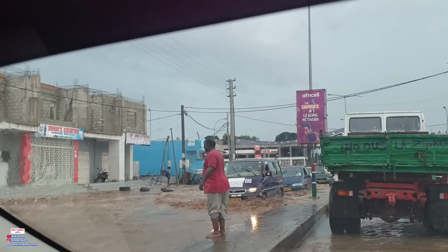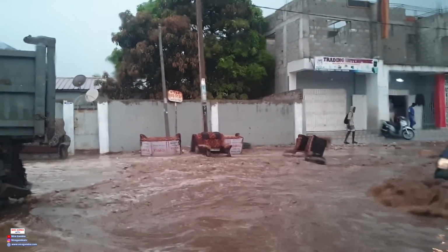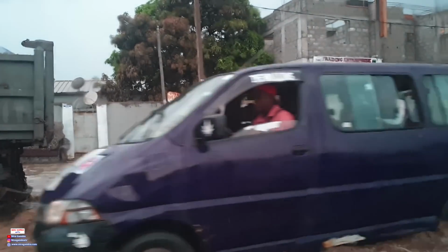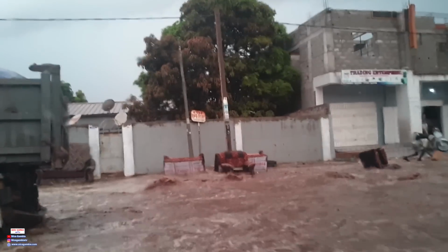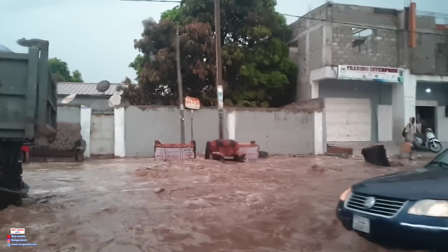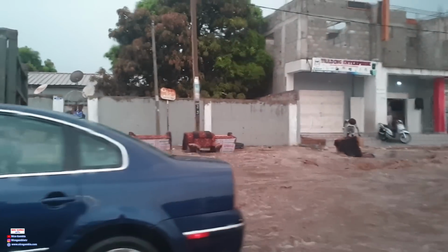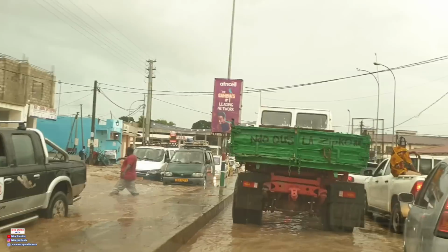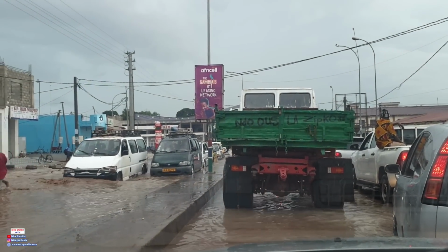So before I get past this one, you can see water is flowing. It's taking away somebody's chair, somebody's couch. I guess those are like couches that the carpenters make to sell. Okay, you can see how much water is destroying all of them. So this is usually how it's like here yearly. So we really need to work on our drainage system.